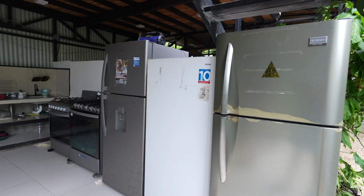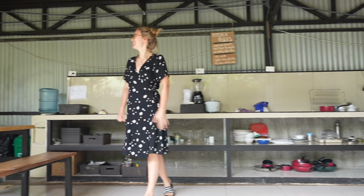You probably have noticed by now that we don't have a kitchen in our teeny tiny A-frame, and that's because we stay in a hostel, so these A-frames are part of a hostel, and we have shared kitchens in another area of the hostel, and we're gonna show you right now. This right here is one of the 3 kitchens, super spacious. We have many fridges and stoves and a sink, so everything is here.